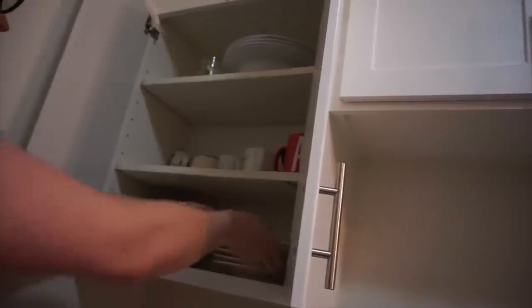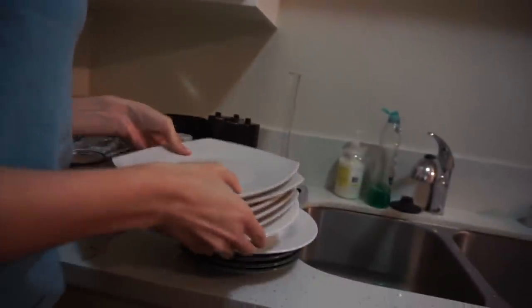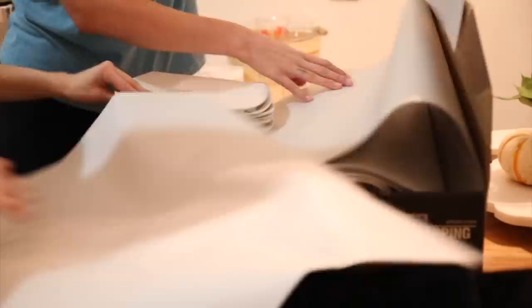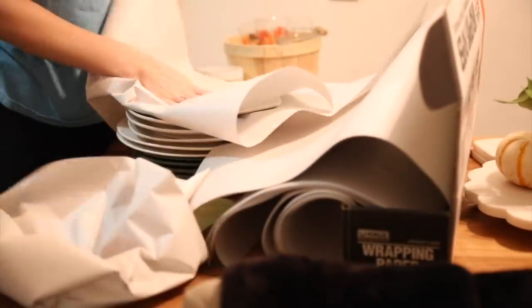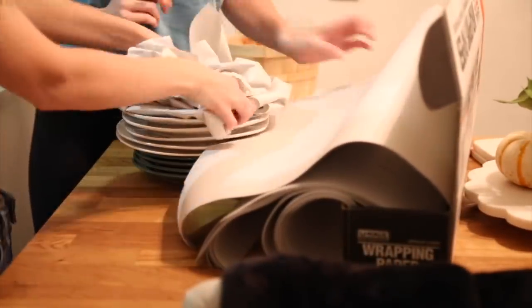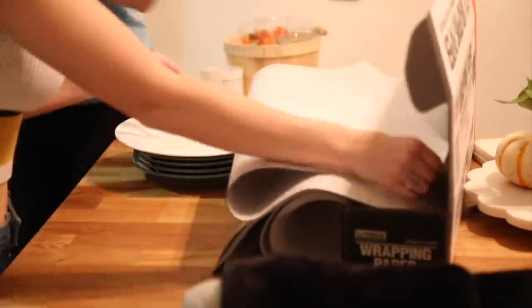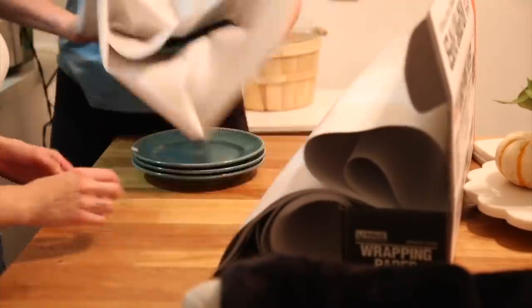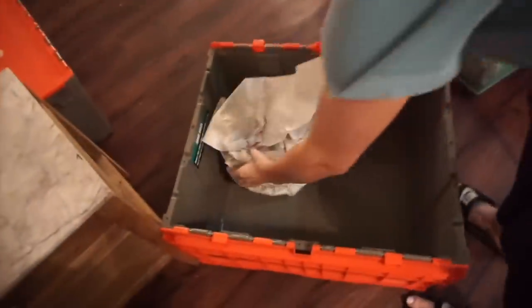And then we decided to go through our kitchen and all of our plates, and I got this wrapping paper. If you have delicate glass items, plates, anything like that, make sure to individually wrap each item to avoid anything from breaking. This really works, this really helps, it's really important. And then packing all of that up into one bin. This is definitely going to be the fragile bin.